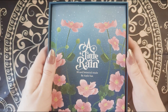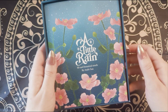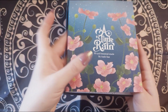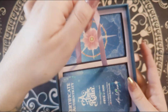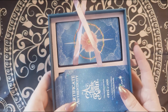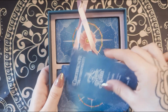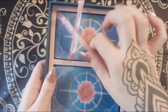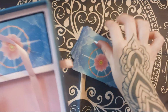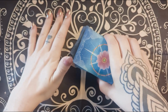I got this deck because I had the Botanica Tarot, and I was struggling with it a little bit. Sorry, I struggled with this box. Even though I really thought the art was beautiful, I was struggling to read with it, and I wanted a deeper explanation of some of the plants. I do not love when there's this double box situation, but this is a really lovely deck, and the production quality is really beautiful, so I will forgive it.